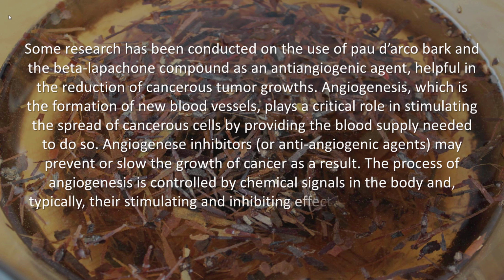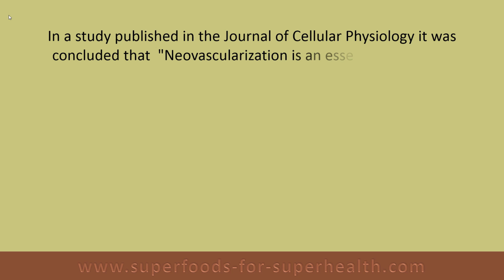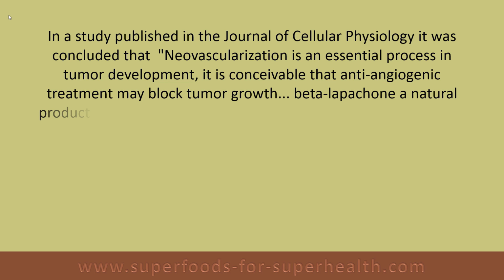The process of angiogenesis is controlled by chemical signals in the body, and typically their stimulating and inhibiting effects are balanced so that blood vessels form only when and where they are required. In a study published in the Journal of Cellular Physiology, it was concluded that, quote, neovascularization is an essential process in tumor development. It is conceivable that anti-angiogenic treatment may block tumor growth.